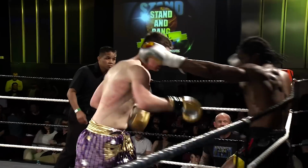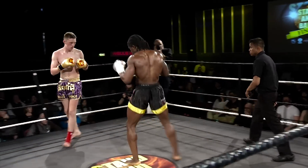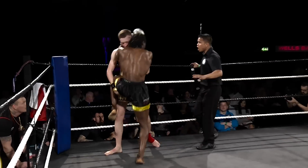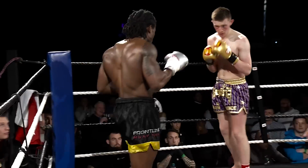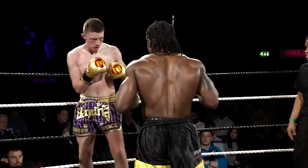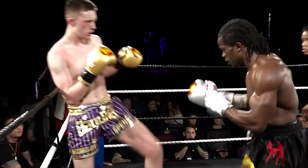Those welts starting to appear on Callum's body now. Spence starting to back up. He's letting Iversen come forward. He's blocked the kick that time, which is better. It's nice to see. I've sensed that low kick coming in again, and there it is. He can't take too many more of those low kicks. That leg is going to be an absolute pain. It's going to stop working before much longer.